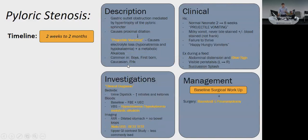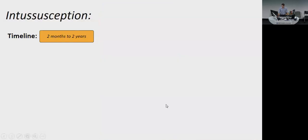And the surgery that they do is called a Ramstedt's pyloromyotomy. They just get a scalpel and make a small cut in the sphincter, and that's all they need to do. Once it's been cut, it often just self-resolves. But it's important to know that this is not an emergency, and they will often get followed up in the peds clinic, which is where you'll probably see them most.